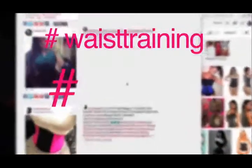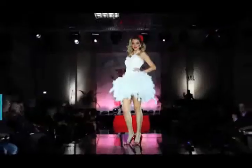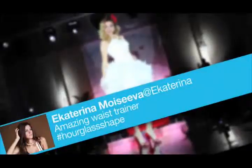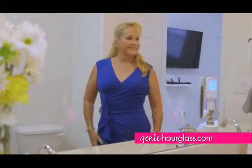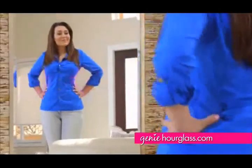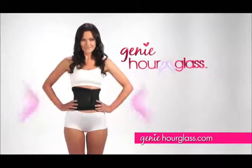Waist training is the hottest fashion phenomenon. It's trending. It's viral. Celebrities tweet about it, pin it, and post it. They love the new secret to a tiny waist and an hourglass shape. But you don't have to be a fashion model, celebrity, or superstar to have a tiny waist and the perfect hourglass shape. It just takes 2 steps with the Genie Hourglass.